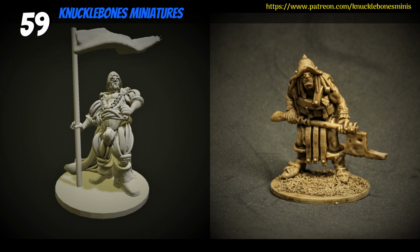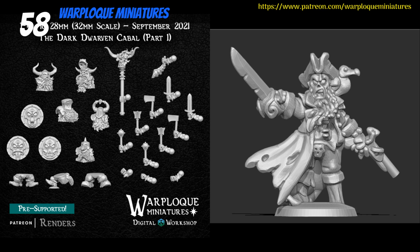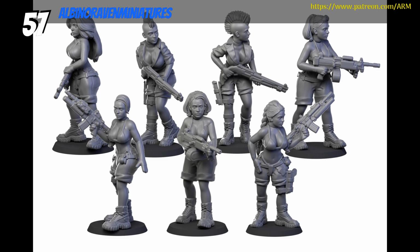Knucklebones has an Elderberrien leader and a big orc hacker. Warplock Miniatures has a Dark Dwarven Cabal coming in Heroic Scale, and an Undead Pirate Captain coming in Epic. Here are some punk-looking lady gangsters from Albino Raven Miniatures.